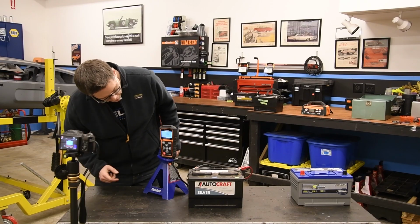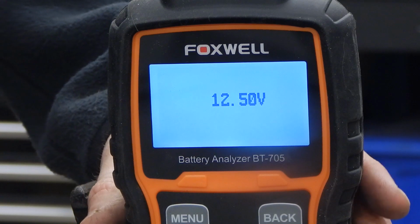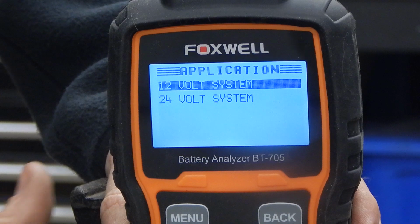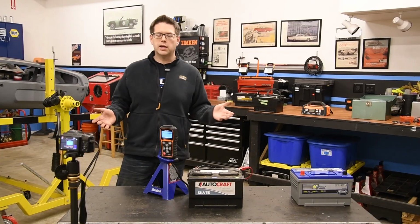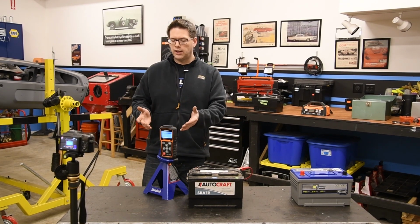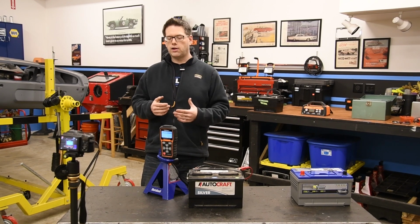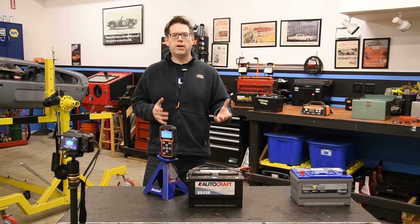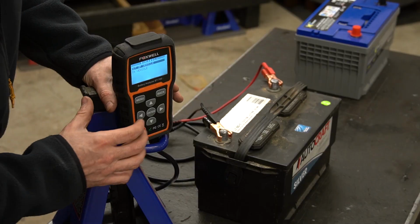All right, so we're going to go to our tool here. As soon as you hook it up, it powers up off the battery. And as you can see, we've got 12.5 volts. So we're going to hit our enter button. We're in a 12 volt system. It's out of the vehicle. Now, if it was in the vehicle, we could run that and it would actually do some alternator charging tests. This thing's really nice. It detects a static charge on the battery. So say you had just driven, and it'll have you turn on and turn off the headlights in a timed manner to kind of get an idea of what the base voltage should be and get rid of that static charge. I'm pretty impressed by it, to be honest with you.